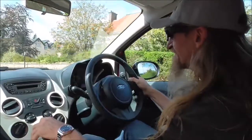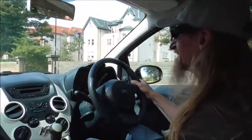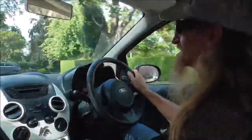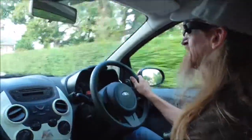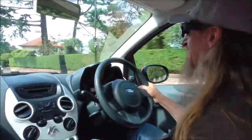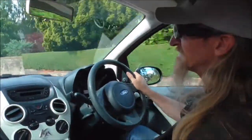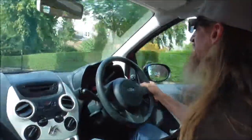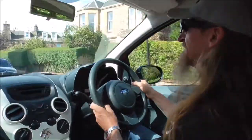But quite a pokey wee thing, quite nippy. The 1.2 injection engine, a lot better than 1.2 injection engines used to be in the old days. So we're just running around very familiar roads to me in the south side of Edinburgh, and I'll just take a little spin around, keeping to speed limits of course.